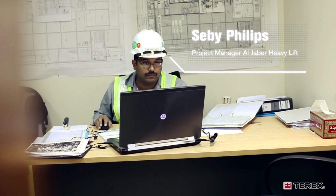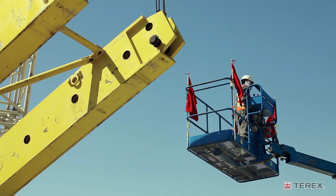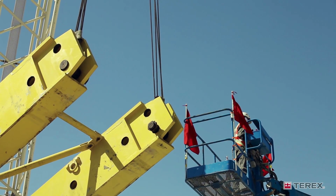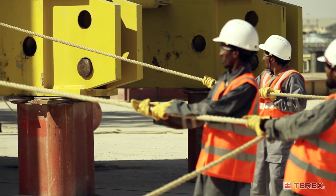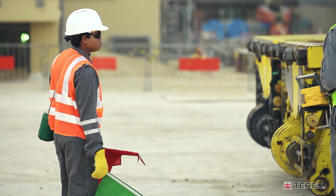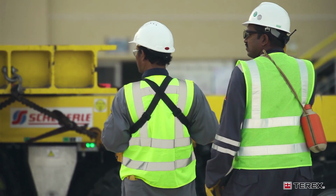My name is Sebi Philip. I'm the site manager for Al Jabba Heavy Lift. Every inch of space and every second of time that we save benefits the whole project. There's 27,000 people on site currently working, so space is a premium.